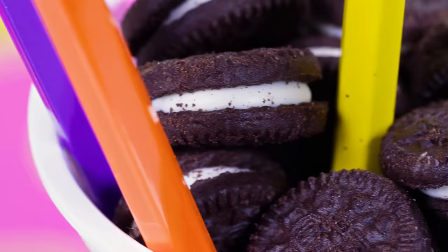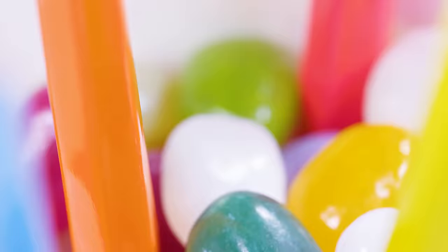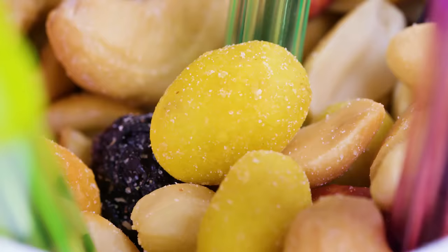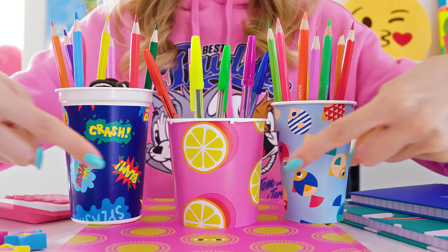This idea can be used for any other snacks and treats that are packaged in a pot, like the awesome jelly beans, or nuts and dry fruit if you want a healthier alternative. So next time you're in a grocery store, take a look and see what pot-packaged snacks you can find. Then just take some wrapping paper plus pencils and let the fun begin!